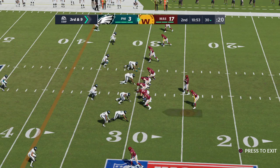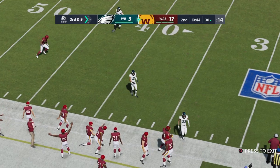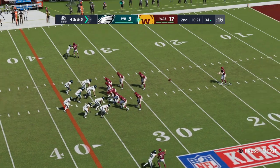Washington on 3rd down. They've been outstanding. 7 first downs in 8 tries. This is 3rd and 9. Out of the gun, they'll look to throw. That one caught by Gibson, and he gets this up to the 34 out of bounds there. He did his best to just get 4 out of that, but not enough.